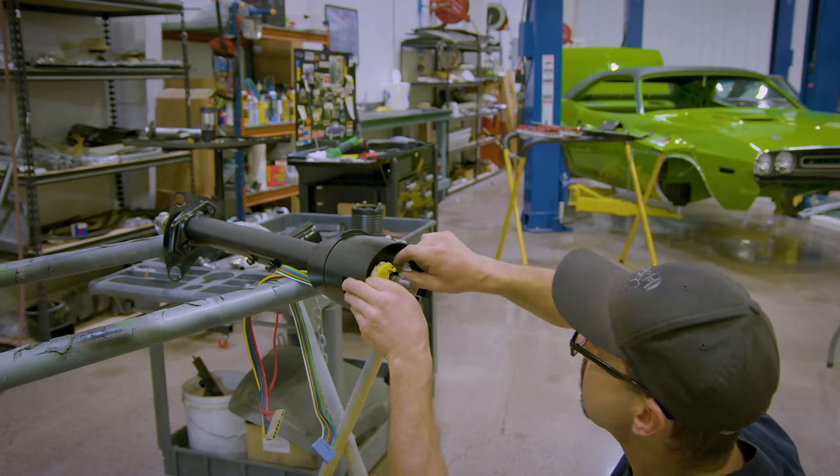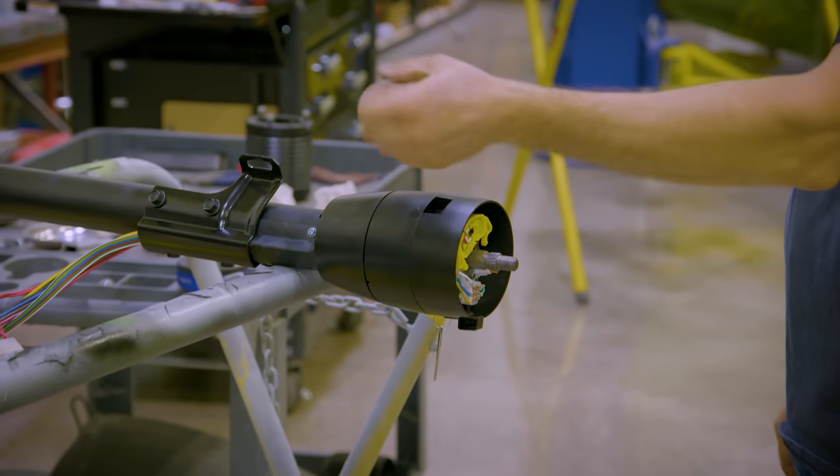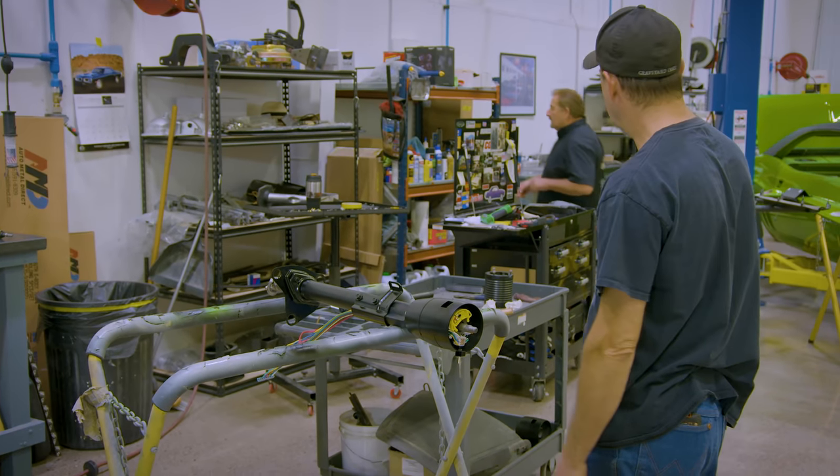Yeah, I got the turn signal switch in there. All I gotta find is the turn signal actual knob, and I'm lacking one of those.